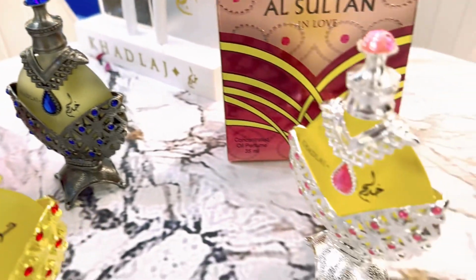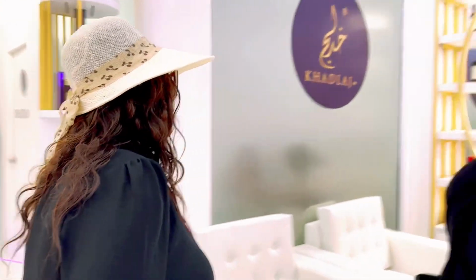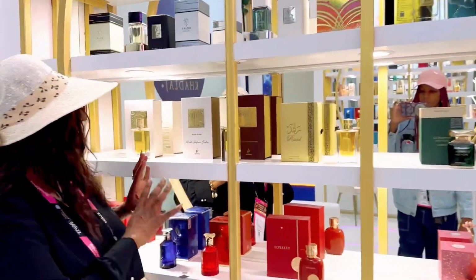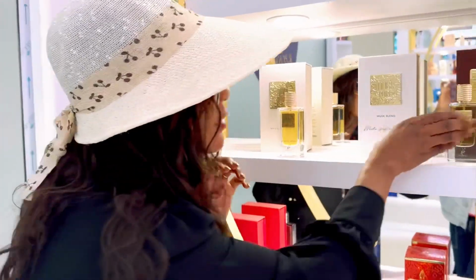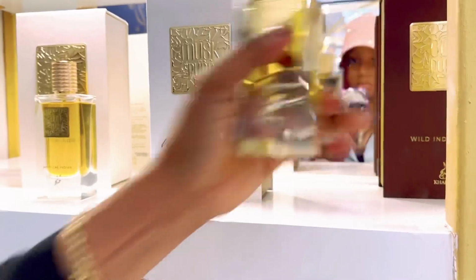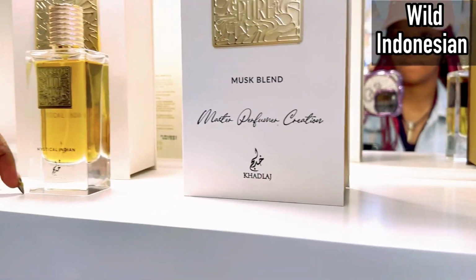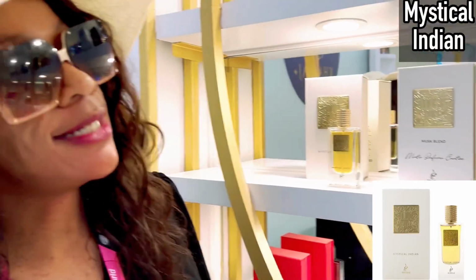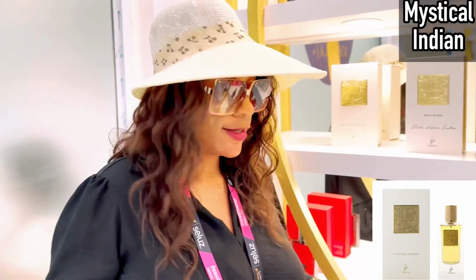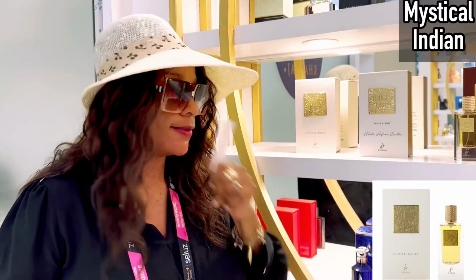We're gonna go across the room, and let me see if that is the musk I've been looking for. Let me just see if this is the musk I've been looking for. I think this is, no, the musk I've been looking for is this one, and I think it's run out. What they have is the Wild Indonesian and the Mystical Indian. Okay, so we are out of luck. The musk is not there. Hopefully I will be able to get it in PR. This is the Mystical Indian. Okay, I don't want to spray this.